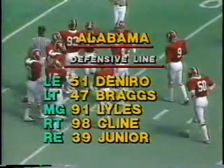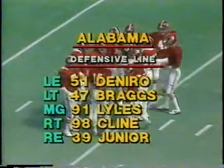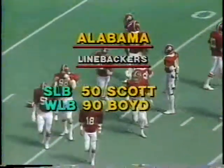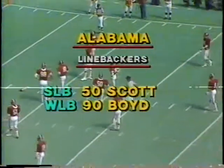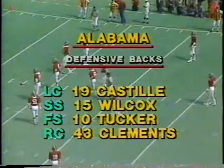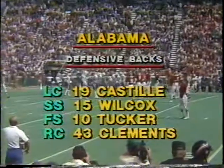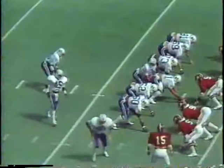De Niro is the left end. Braggs at tackle. He's hurting a little. Lyles, the middle guard. Klein at tackle. And E.J. Jr. with Scott, who just made a tackle, and Boyd. Put Holman in at left tackle. Braggs is not in there. Scott Holman is playing left tackle. Castile is hurting a little bit also and is not in the game, and Ricky Tucker's on the left corner. Otherwise, that backfield is okay.